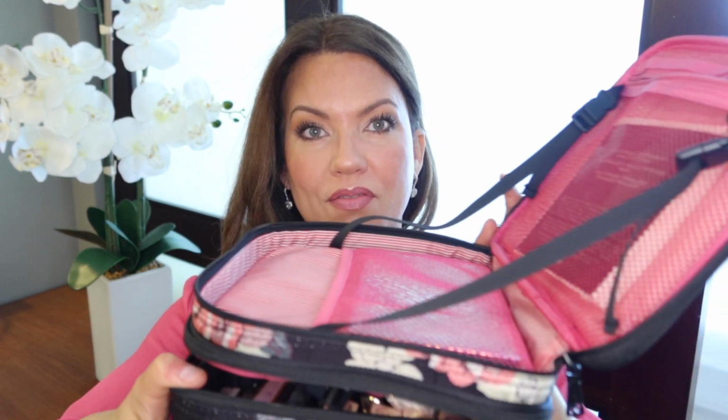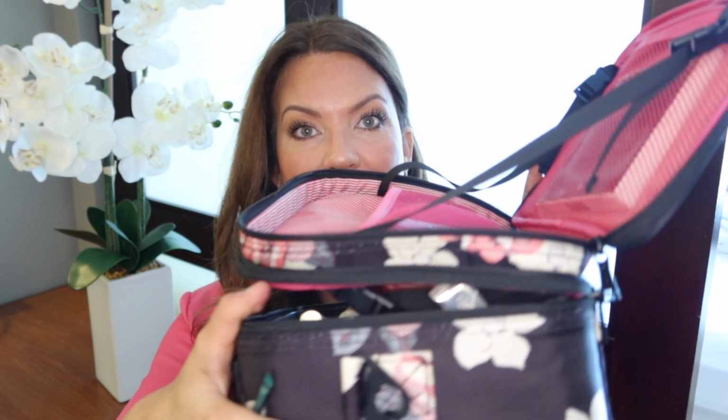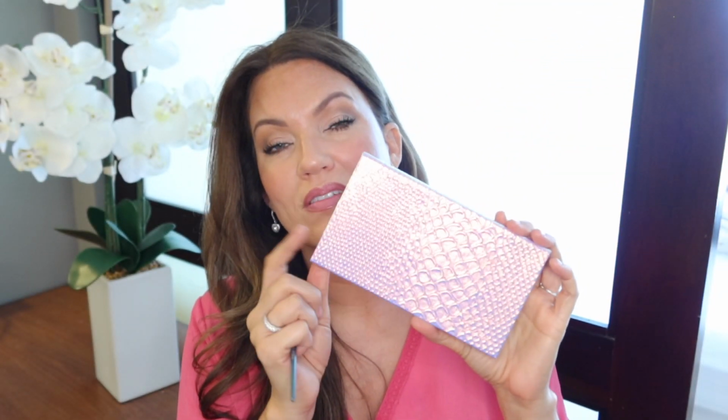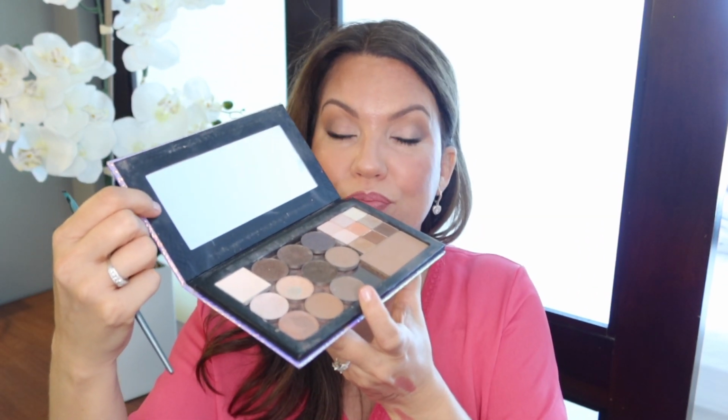This makeup bag, if you can see, also has a top compartment, so this is where all the products were, but it also has this, which I love. Most of them are only this tall from here to here, but I like that it has this extra little bit on top. This is Holy Grail. I got this on Amazon. This is just a Z palette, but I like that it has this nice big mirror. This is what I use to do my makeup all the time.